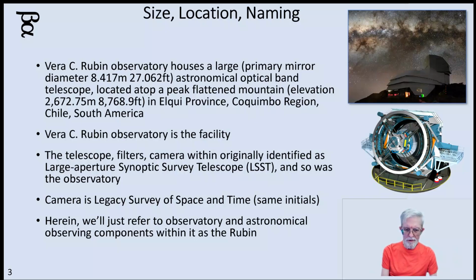The telescope, filters, camera was originally identified as the Large-aperture Synoptic Survey Telescope, or LSST, and so is the observatory. And then they commemorated the observatory to Vera Rubin. I won't say discovered, but realized that stars on the outer edges of galaxies move at an unexpected velocity closer to what's at the center. And so that's kind of like dark matter hauling the galaxy around, commemorated it to Vera.